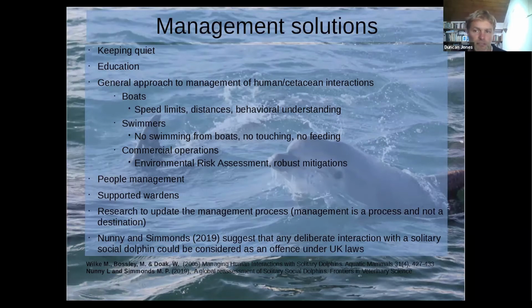It's also important to keep the research up to date, and the research needs to inform the management process. When we have these solitary dolphins in place, we need to be developing our understanding of what's happening and how the interaction with the public is happening, and use this to update how we manage them and manage people's interaction with them. It's interesting, in Nunney and Simmons' paper, they suggest that any deliberate interaction with a solitary social dolphin could be considered an offence under UK law.